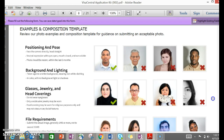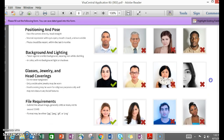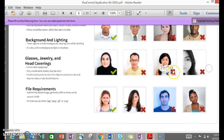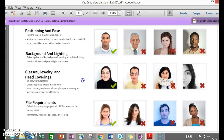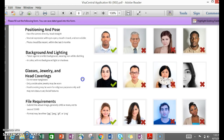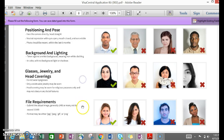So if you wear glasses, don't wear them. No jewelry. Head coverings only for religious purposes, etc. So you do want to submit this file as its actual size, and if you need help taking a picture, I know at places like Walgreens they have that plain white background, so you can always go in there and see if you can use that, but you can take it on a phone or other camera and it still works. Okay.